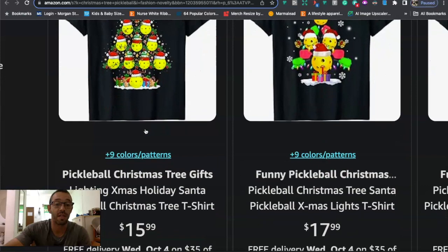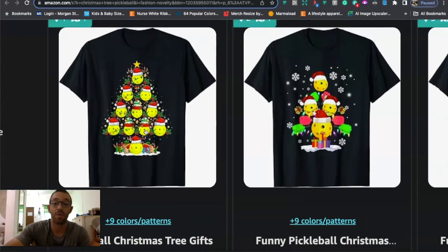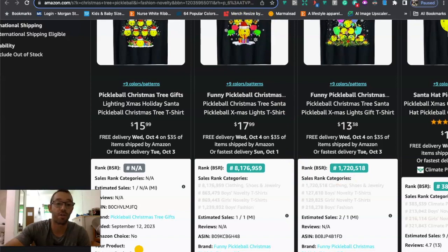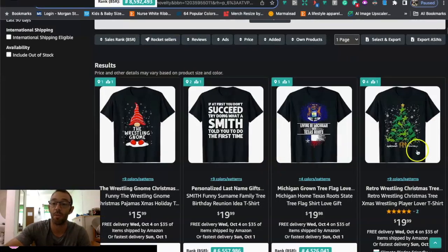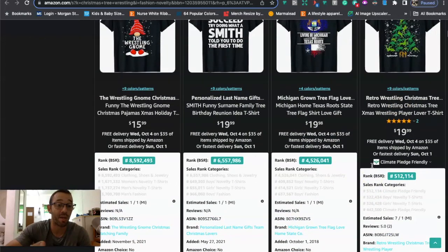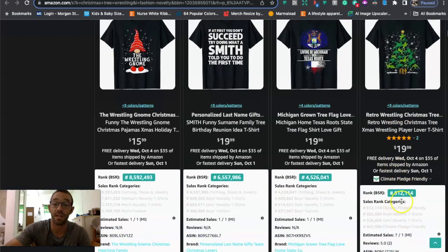Right here, we're going to see someone is doing that, and we're going to see what the designs they're selling look like. And actually, I forgot to show you the BSR for the wrestling one. If we go back right here, we're going to see this wrestling one is sitting at a 512 BSR. We're 3 months away from Christmas, and it's sitting at this good of a BSR. So you can imagine what this BSR is going to be like once we get into December.